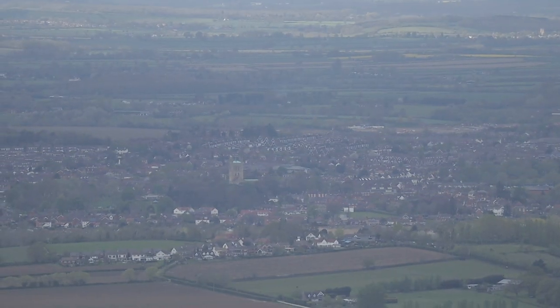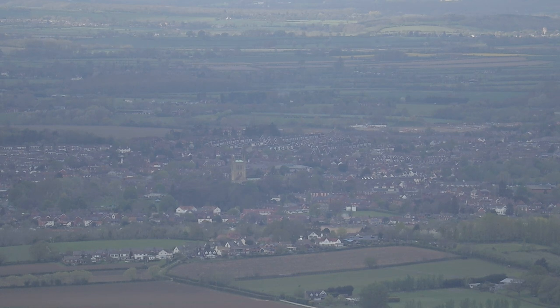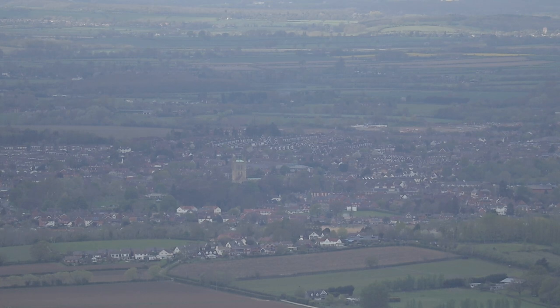And that there, of course, is the town of Pershore, where we started our walk today, by the banks of the River Avon, and just focusing in there near the centre of the screen, that is Pershore Abbey.